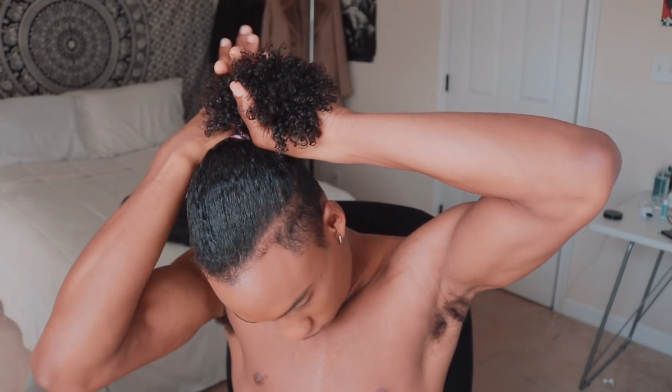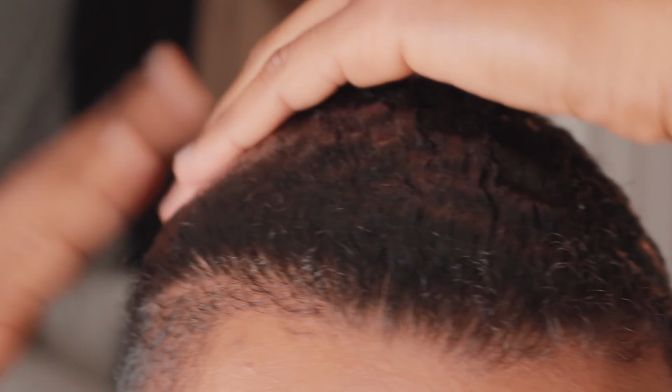So the most important part about my ponytail is that I like to have waves in the front. I like to have those waves going. So I'm getting the best of both worlds. I'm getting waves and curls.